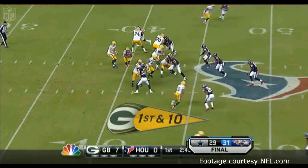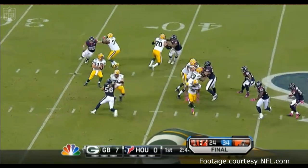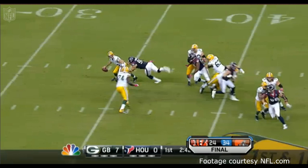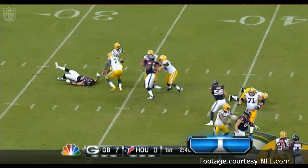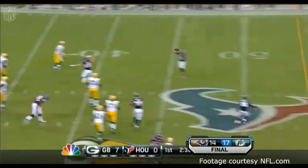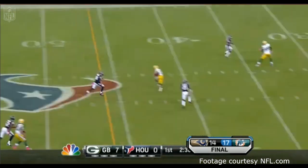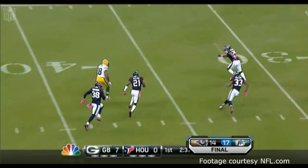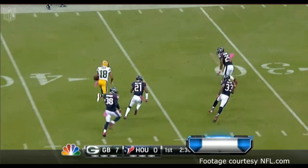There's the fake. Rodgers drops back. Steps up, avoids pressure. Stays away from the sack there, slides to his left, changes the point of the pocket, and hits Randall Cobb coming across the field. Again, I don't see a reason why that play can't be done by Cutler and Hester.